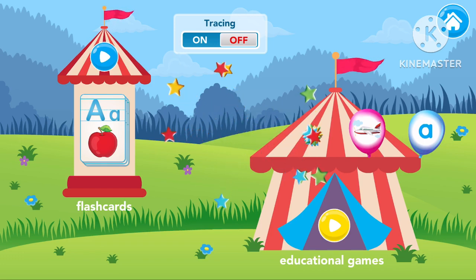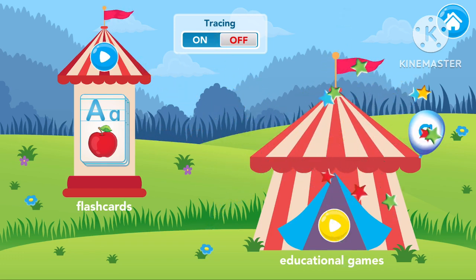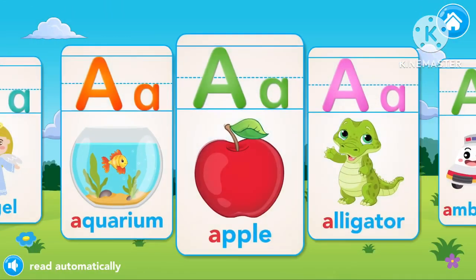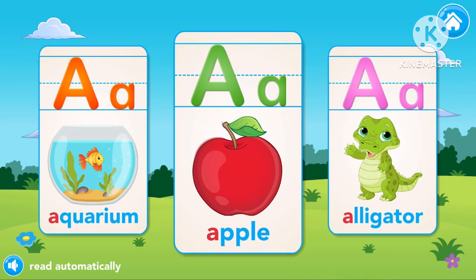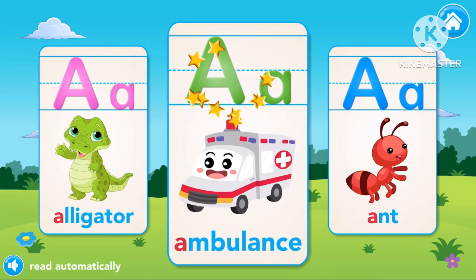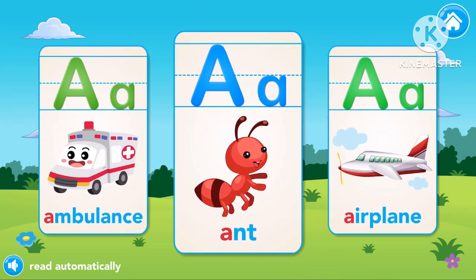A. Astronaut. Airplane. A. Let's learn some words that begin with the letter A. Apple. Alligator. Ambulance. Ant.